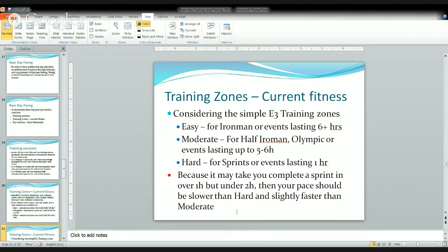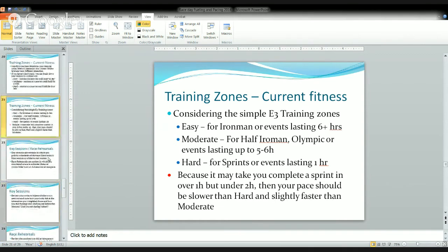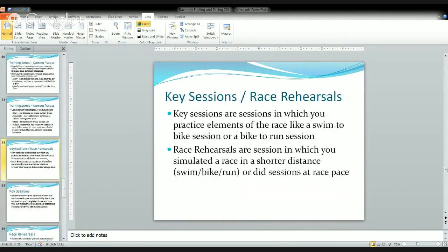And again, this is a little subjective because we don't know exactly what moderate or hard might mean to you, but that's why we want you to look at some of the training that you did before, look at some of the sessions that are relevant to the distance of the race on Sunday, and say, like, oh, when I was doing these 10 milers on the bike, when I was going around 15, 16 miles per hour, that was moderate to hard. That starts giving you an idea of what sort of intensity you need to do on race day.